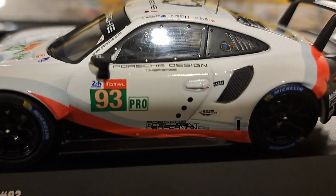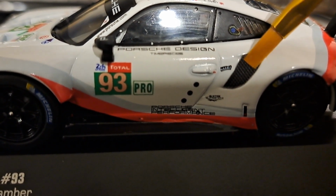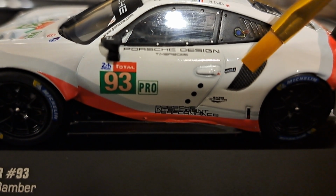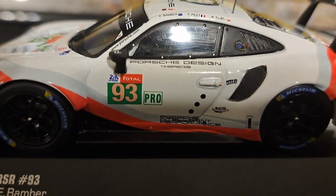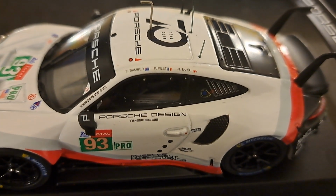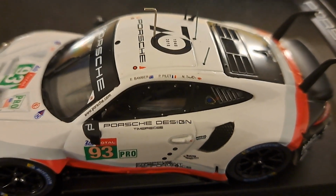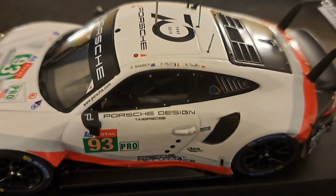A second problem, particularly that you can see from this side, is the application of the decal right in front of this vent. That is supposed to be flat, and it is on the other side, but it's very poorly applied on this side. It almost looks crumpled, so to speak. And then the third thing is the driver decals just above the window. You can see Earl Bamber is done very, very nicely. Patrick Pilet is good, but Nick Tandy is all butchered up. It looks like whoever applied it crumpled it or just plain didn't care. And that's what you get.